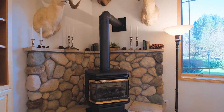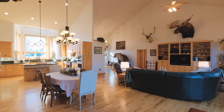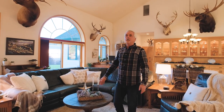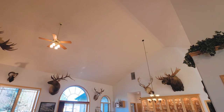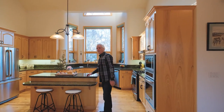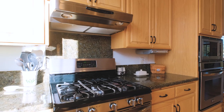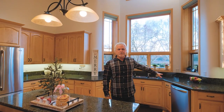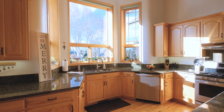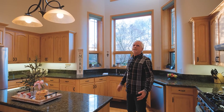And in here's the family room, open right off the entry, open to the kitchen. And you can see lots of window space, huge vaulted ceiling. And then in the kitchen, we have an island with a bar, granite countertops, stainless steel appliances, gas stove, and an abundance of storage in the kitchen. Large windows, hickory cabinets, hickory flooring in here. It's open, it's stunning.